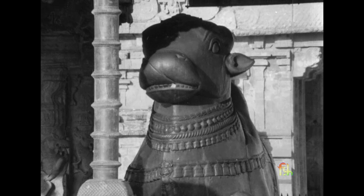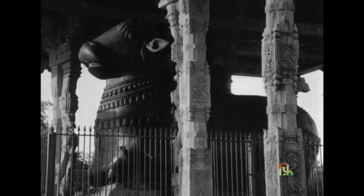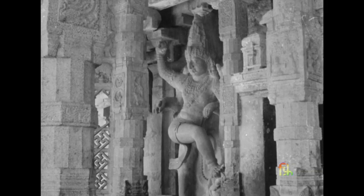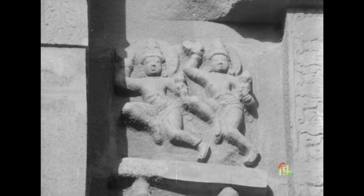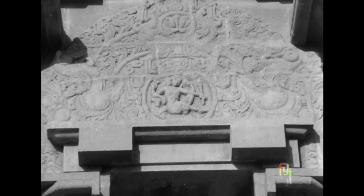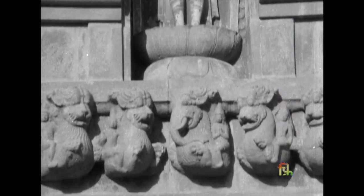The Nandi Mandapa contains one of the largest monolithic bulls known in South India. The whole temple, from the heavily molded parts of its high basement to its finial, is a magnificent example of solidity combined with proportion and grace of form.